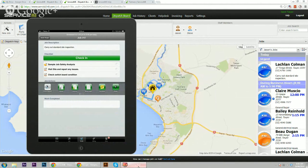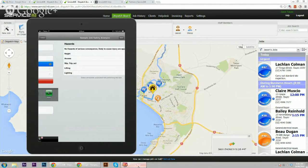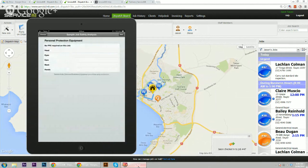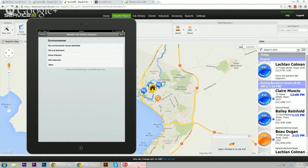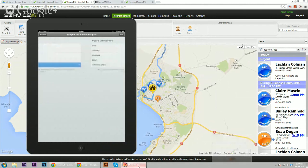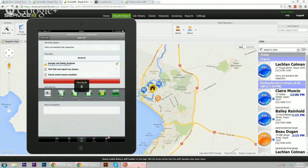So first thing I'm going to do is check into the job because we're starting the work, and I'm going to finish a job safety analysis. ServiceM8 has an inbuilt form system which makes it really easy to manage your compliance requirements. So if I tap job safety analysis, I can really quickly answer these questions. There's no PPE. It's an electrical job, so we've got electrical isolation. Need to turn off switchboard. And no access control, no environmental, insignificant, rare. Quickly sign it. It's Jason. Poor handwriting. Hit save, and that's really.